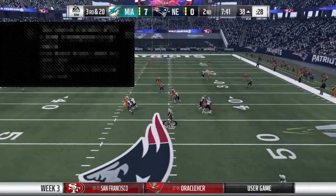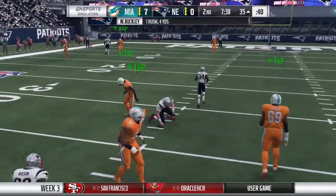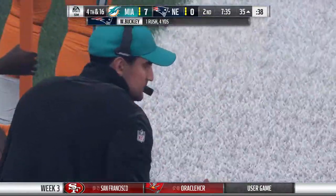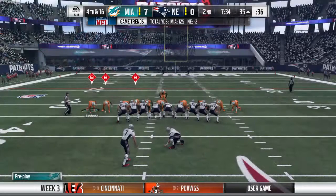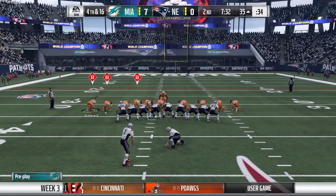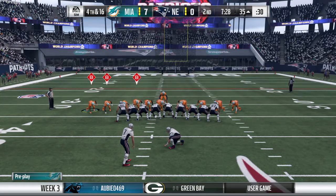Throwing on 3rd and long. Buckley. And avoids the contact by sliding. It'll be a gain of 4. And that's going to make it 4th down. So on 4th down, Doug Marrone going to send out his field goal unit. This will be kicked from the 42. It's a 52-yard attempt.